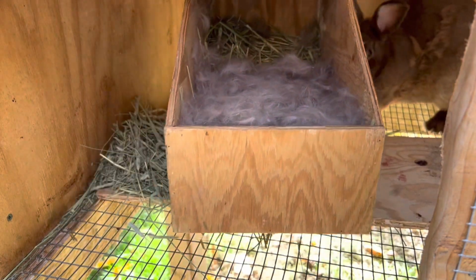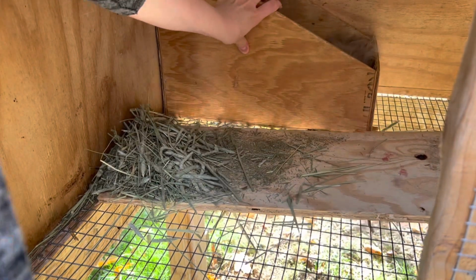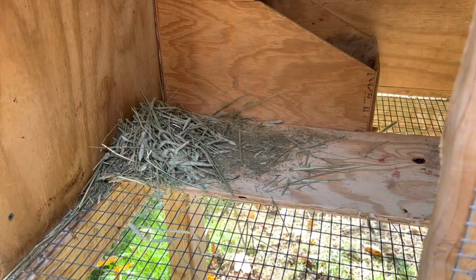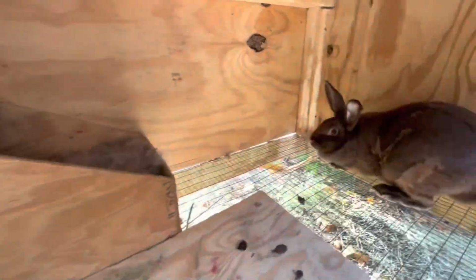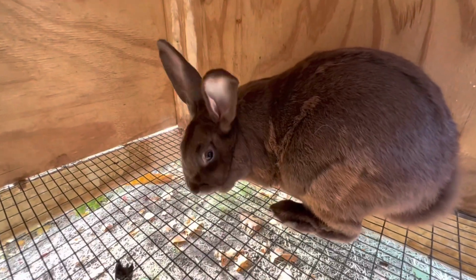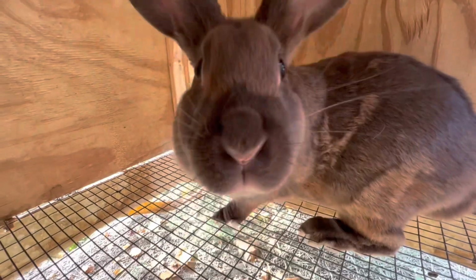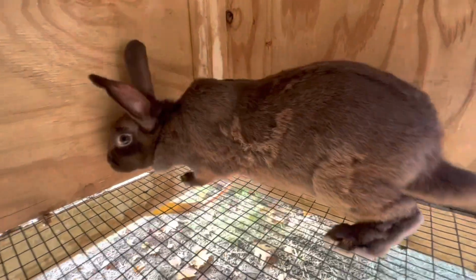I like to open up the nest and check on them every couple days. I don't check on them every day during the first week and a half because they are so fragile at that age. But it is important to check on the doe's hutch at least twice a day during this time, which can be done at feeding times. And this is just to make sure that none of the babies have fallen out of the nest.